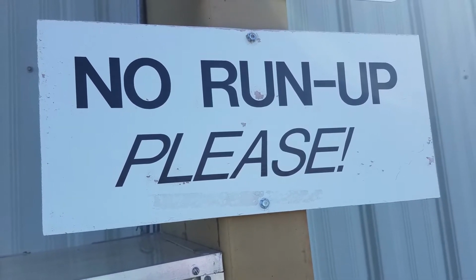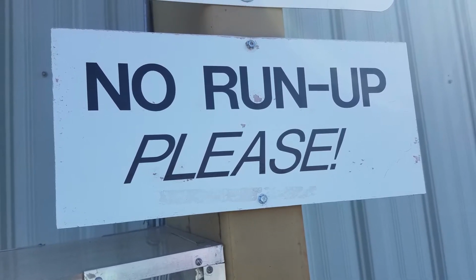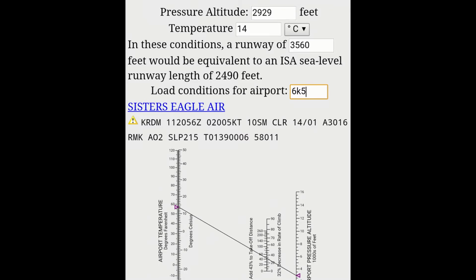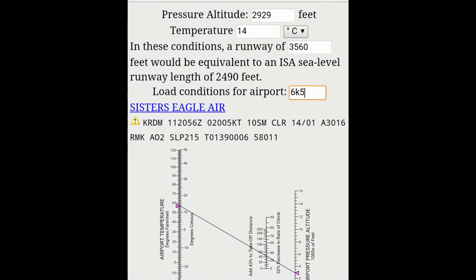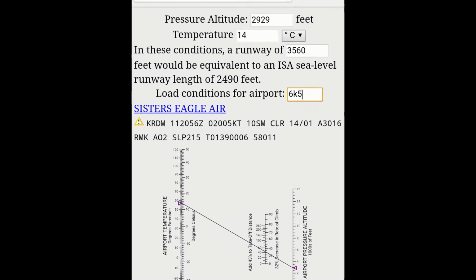I inquired locally and found that the area near the helipad, across the runway, is the preferred area for run-ups. You'll also want to consider the current density altitude. I use a Koch chart to infer the impact on takeoff distance and climb.